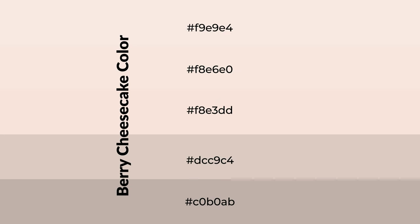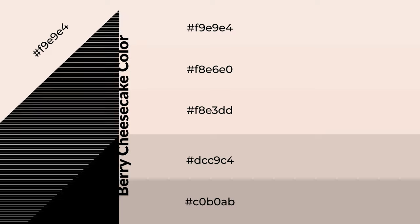To generate shades of a color, we add black to the color, and it is used in patterns, 3D effects, layers. Shades create depth and drama.